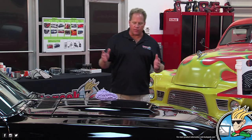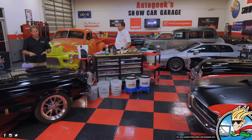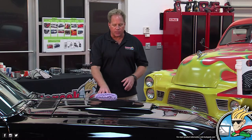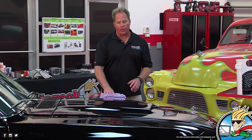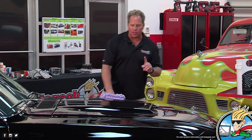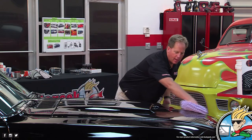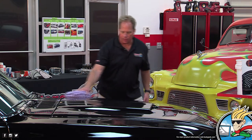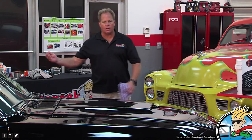If we detail this car, and we are, and we put a coating on it, when this car leaves here and gets dirty, that dirt is not going to want to stick. So a person is not going to need to scrub to get the dirt off. All they have to do is make one or two passes. The way you do that is you start in the center and move the mitt down, come over, come over, come over, and then finish out on the side and then rinse.